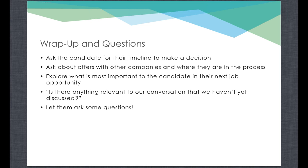Along with that, find out if they have any offers or are interviewing with other companies. If you really like a candidate and feel like they're a good fit, but you also find out that they're in the last stages with another company, you can hopefully have an offer on the table before the other company does, or at least within a reasonable timeline, so that they're not required to reject another opportunity or accept another opportunity before they're able to get your offer.